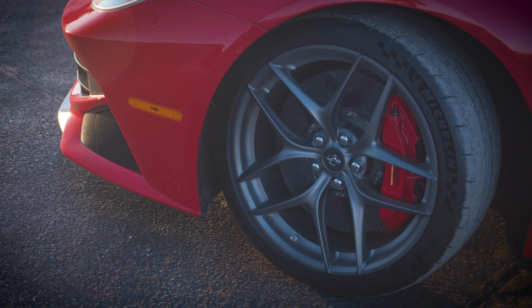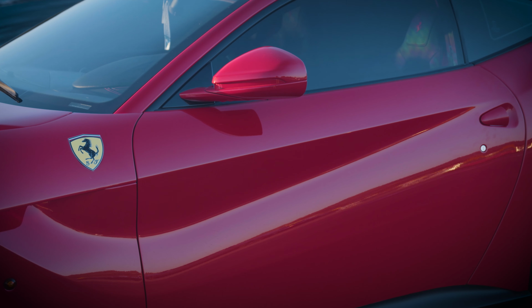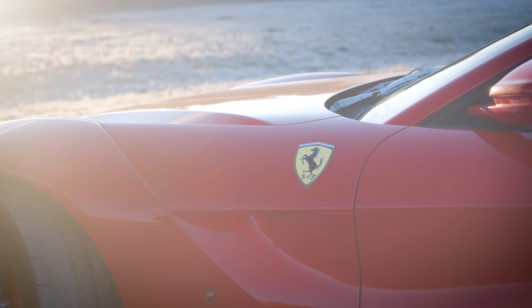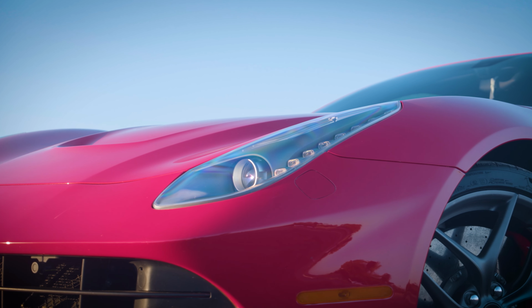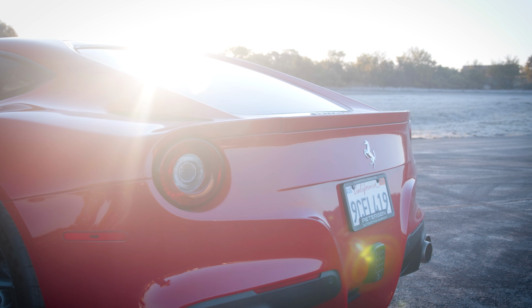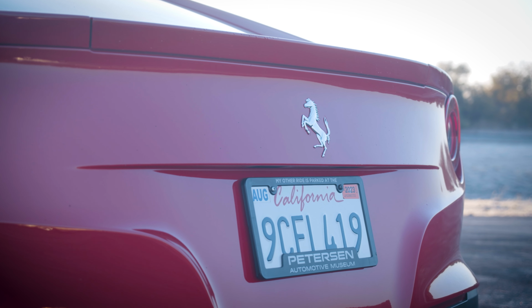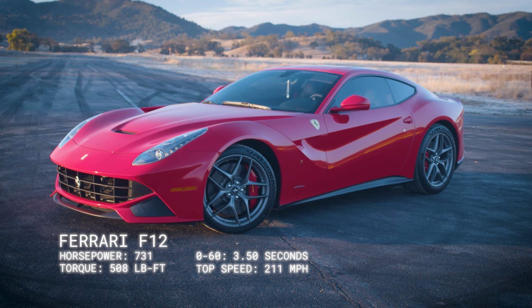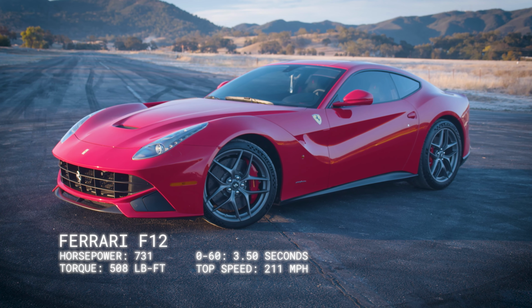Introduced at the 2012 Geneva Motor Show, the Ferrari F12 is the only front-engine supercar in this race. Sporting an F140 Ferrari V12, an engine very similar to the Ferrari Enzo and MC12, the F12 is by far the most powerful, with more than 730 horsepower and over 500 foot-pounds of torque.